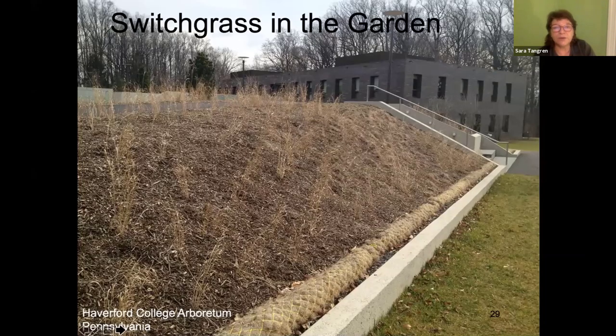Another thing that switchgrass is really good for is erosion control. And this is a shot of switchgrass that was just planted at Haverford College in Pennsylvania. But you'll also see a lot of this around the Bay region with living shorelines and erosion control plantings.